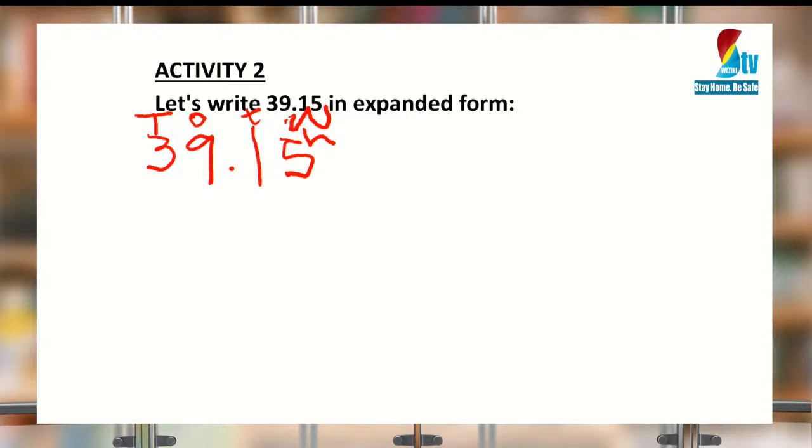So we say that we have 3. 3 is under tens. So we put the 3. Then we have to put a placeholder for the ones because we are concentrating on the tens. So we will put 0. Now we have 3 tens. 10 plus 10 plus 10 giving us 30. So now we are going to add. When we are doing expansion, we use the addition sign. The next number is 9 ones.